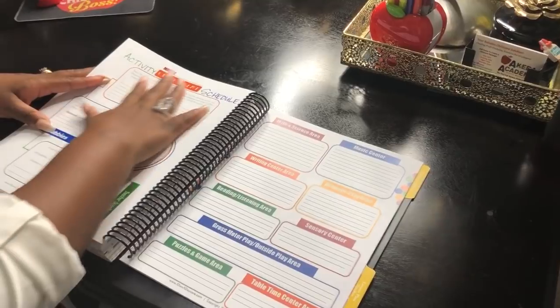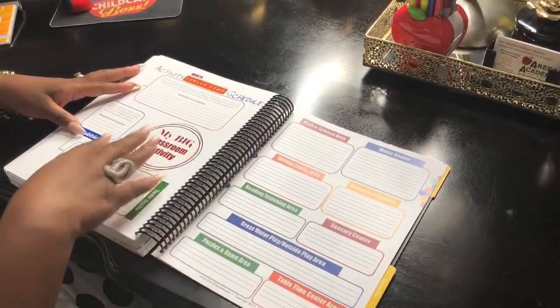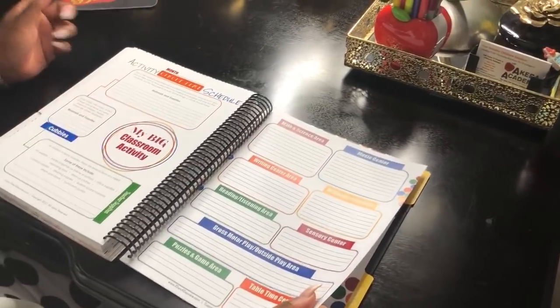Next section, this is an activity schedule. This is where you schedule different activities that you want to see taking place in the different learning centers of the program. And you get 1 month of that. This is a full month layout. This is your big classroom activity schedule.